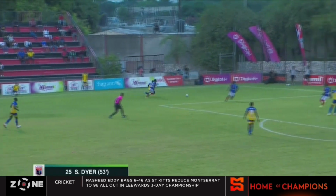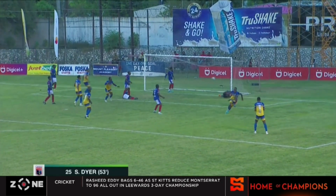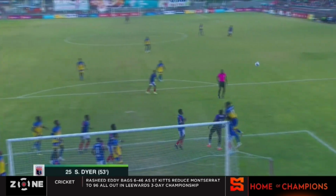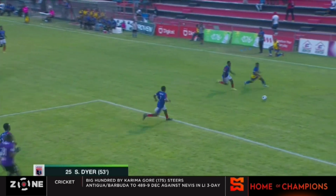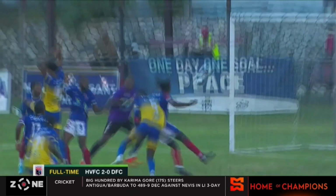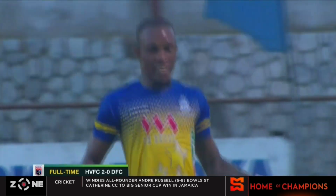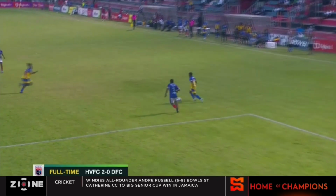And then the goal for Harbour View. Good work by Krista J. Daly came across to Shamari Dyer, who opened his account this season in the 53rd minute of this match. Wonderful stuff from Daly. He had to come off, favouring his ankle by the time he was substituted. But good ball inside. Then the touch came off Wellington, then to Dyer. And that's a celebration.